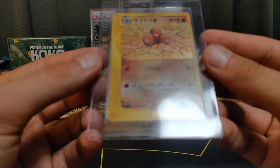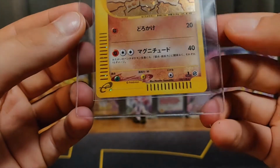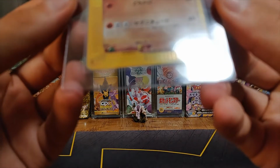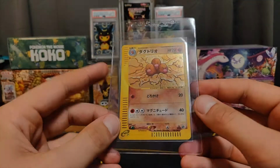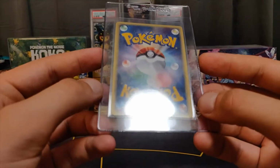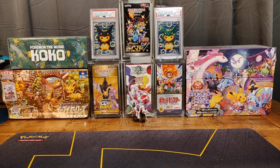It's from 2000, and this is first edition too. I think this is like 2001, something like that. To be in this condition, it's crazy. The Japanese, they have everything and just keep it in pristine condition. So that's one of my E-Series cards.